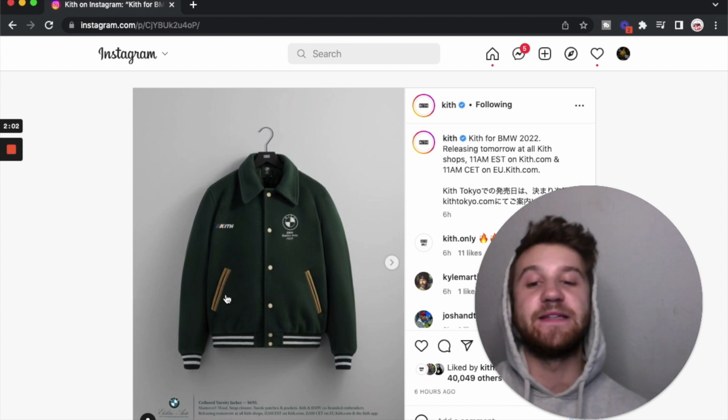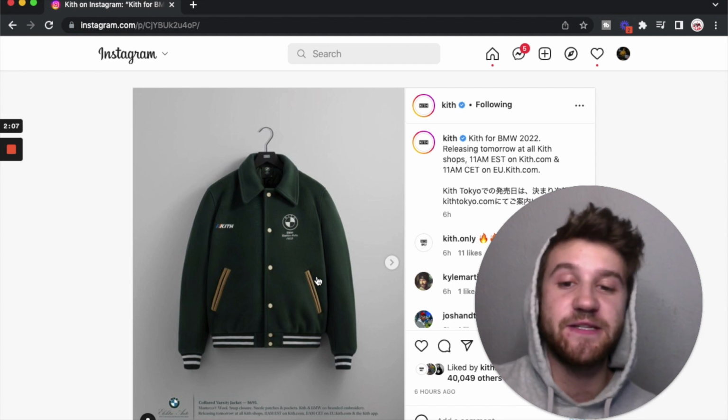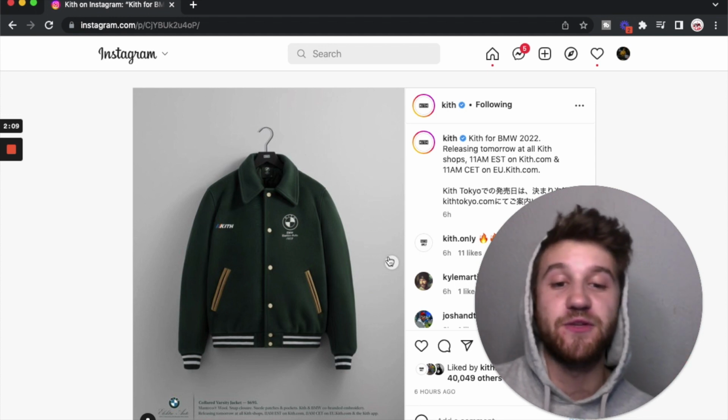I like the details on the pockets. I do believe those are like leather strips there, so nice little detail there. And yeah, I think overall this was a really pleasant piece.